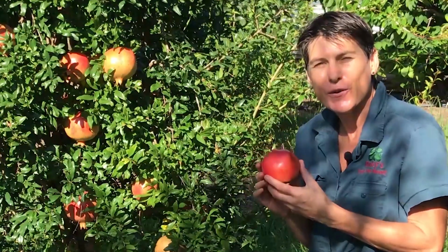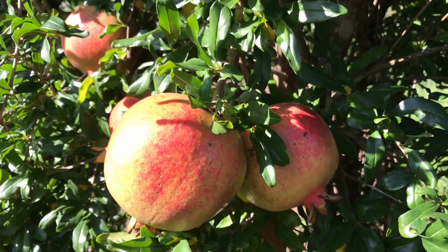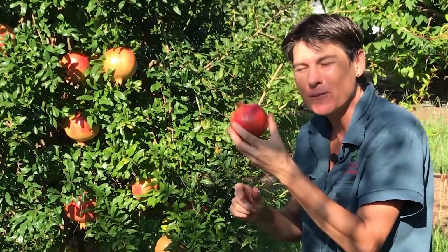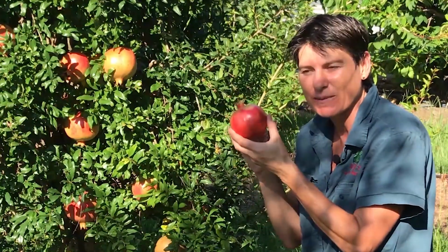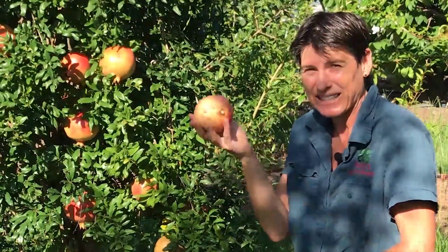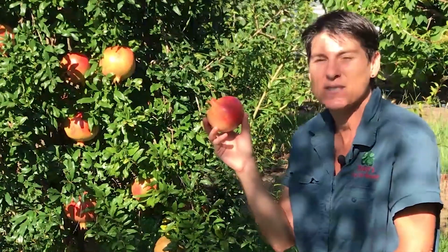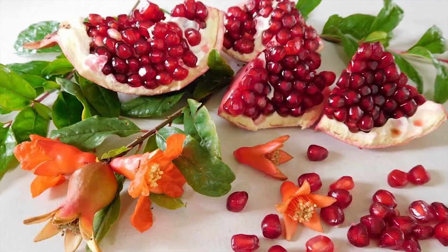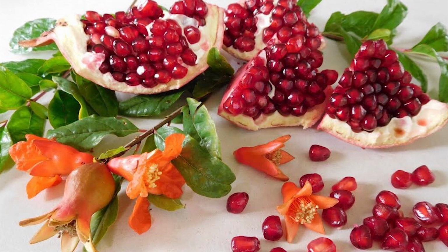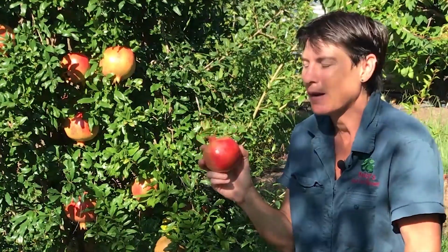So how do you know when your fruit are ripe? Well, firstly, they're going to look large and colourful on your tree. And secondly, if you tap them, they've got a metallic sound to them. And if you just pick them up on the plant, you can feel they're really heavy. And that means that they're full of juice. And it's really worth at that stage, once you've done those tests, to pick one and cut it open and see what the colour's like inside. Because once they're ripe, they're going to have a really rich, full colour. So test one before you pick the whole crop.